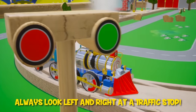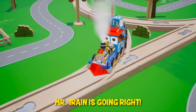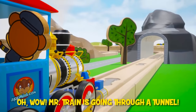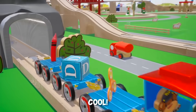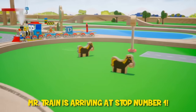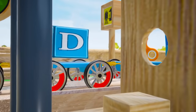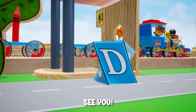Always look left and right at a traffic stop. Mr. Train is going right. Yay! Oh, wow. Mr. Train is going through a tunnel. Cool! Mr. Train is arriving at stop number one. This is my stop. Bye, everyone. See you.